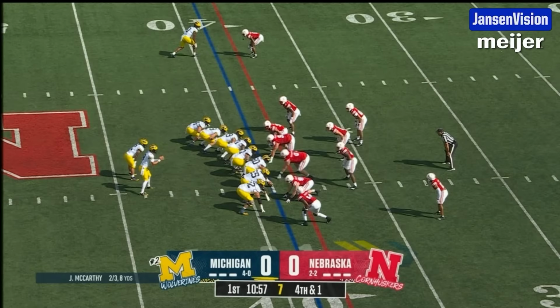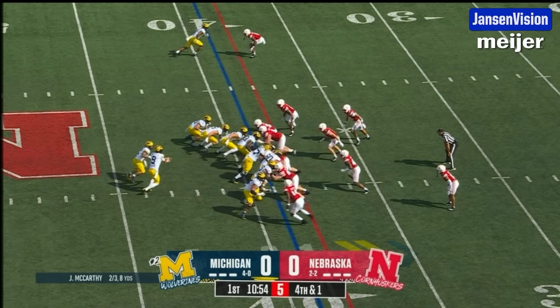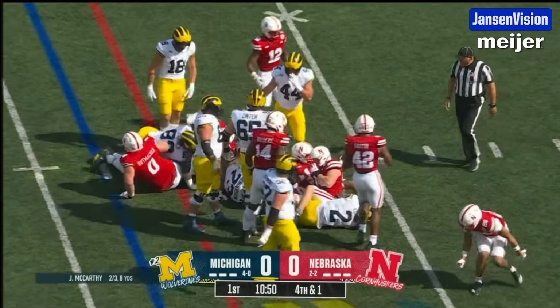All right, later in that opening drive, 4th and 1, we go to Jansen Vision. And I want you to watch the center on this play as well as the left guard. I mentioned in the broadcast, as soon as you see this defensive tackle, he's shaded on the left side of Drake Nugent. As this play develops, he's going to punch this 3 technique, put him over on Trevor Keegan. Trevor Keegan's going to take this block over, and then Drake is going to come up here on this linebacker. And when he picks him off, it makes it an easy opportunity for Blake Corum to pick up that first down.